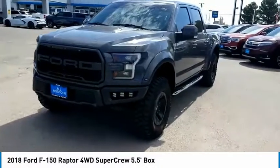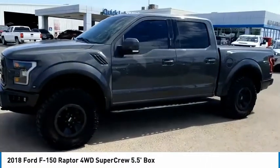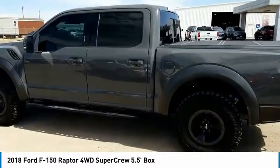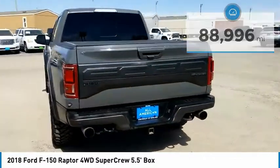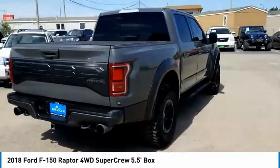You are going to love the 2018 F-150. A Ford F-150 knows how to handle any situation. It's built to follow orders, no whining. This vehicle has less than 90,000 miles. Take this vehicle for a spin and see why so many shoppers are now proud owners.